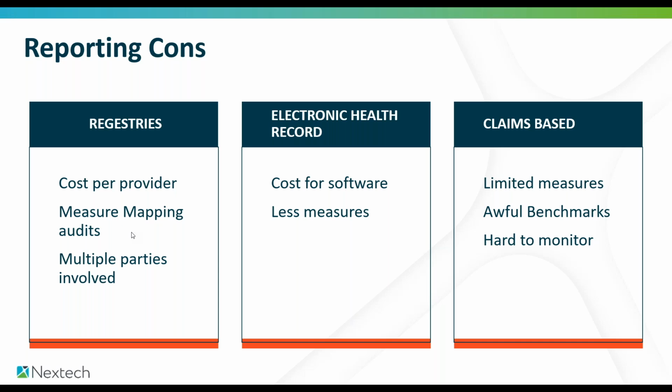Obviously, you have multiple parties involved. It's not just you and your reports and CMS. You're bringing in a third party that you can work with. Now, most registries have great product support. You'll be assigned hopefully a contact that can help you understand how their registry works, answer questions for you, and kind of be there along the way.